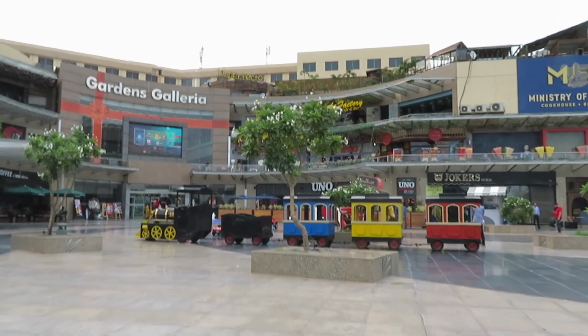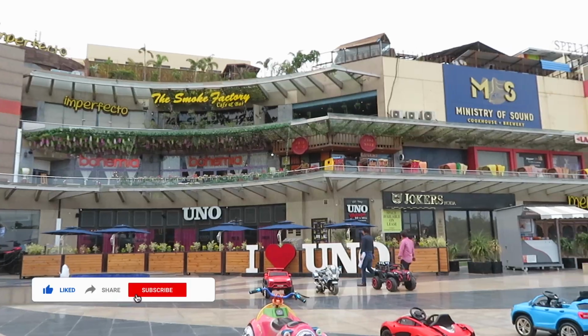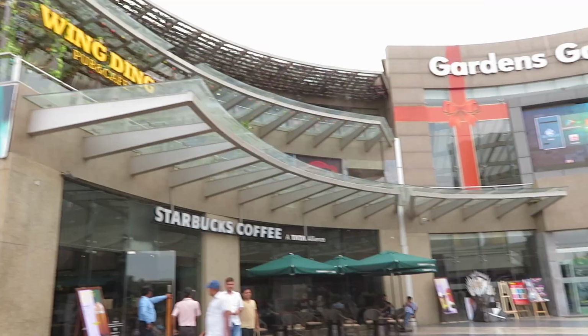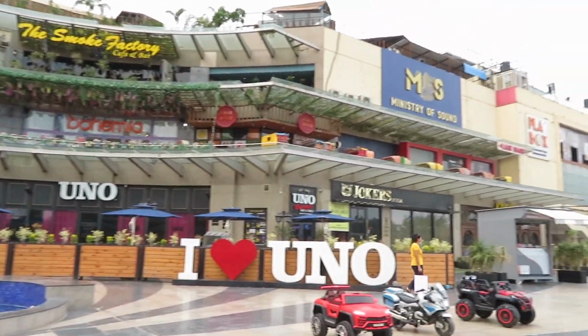So, as you saw, it's quite decorative, you gotta admit that. Enjoy the outside because it's quite nice to look at, it's quite aesthetic. Absolutely wowing, right? This mall is another example adding to my point about the difficulty of filming in India.